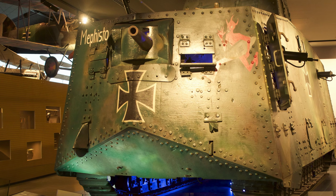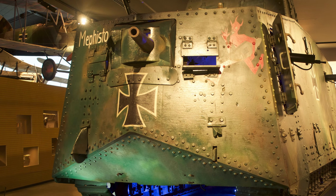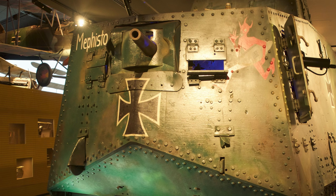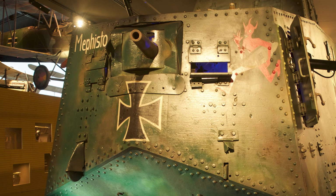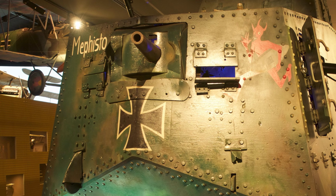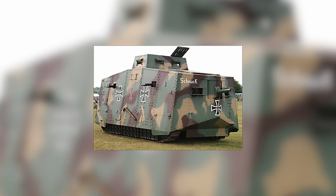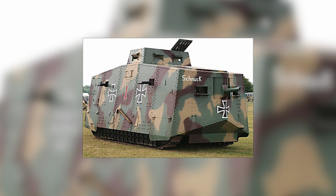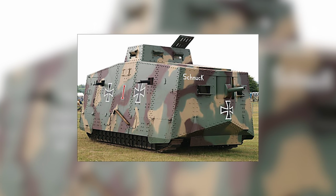The only surviving A7V is a tank christened Mephisto, which was captured by British and Australian troops in 1918, and then taken from London to Brisbane in Australia as a war trophy. It still sits today in Queensland Museum, but is not a working vehicle. The Tank Museum in Bovington, England does have a working replica, which complements the working Mark IV tank that was built for the movie Warhorse.